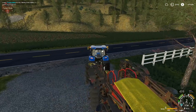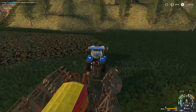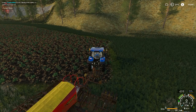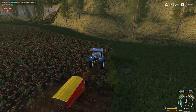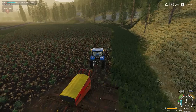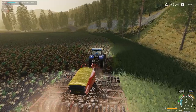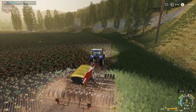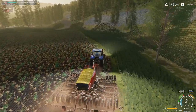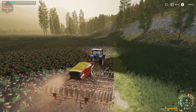Already got this full of barley seed. It's a good thing. All right, let's see. It's darn weeds. Seriously, these weeds are everywhere. Got to figure out what we might be able to do to control these things. Let's get some light on the situation. It shouldn't take too long to get this barley planted. These fields are pretty small, and this is a fairly nice sized seeder.